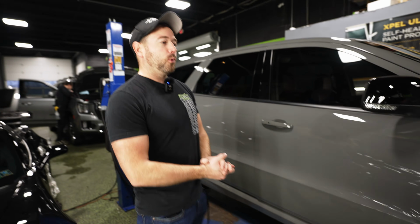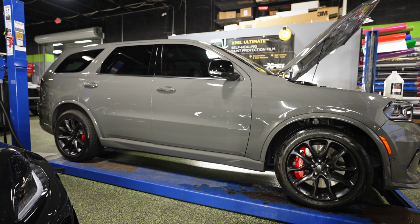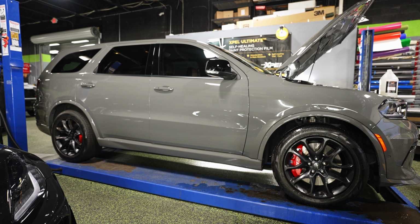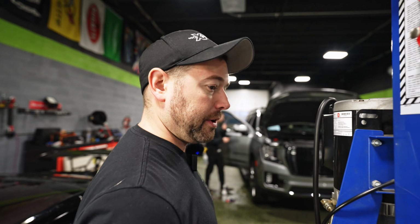We've got Aaron working on a Hellcat Durango. Of course, the coolest of all the Durangos because everything Hellcat is cool. And we're sad that Dodge isn't making them anymore. But this one's getting paint protection film on the front end. We did window tint and it's getting a ceramic coating after that.